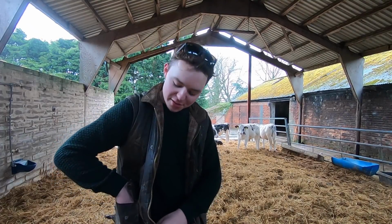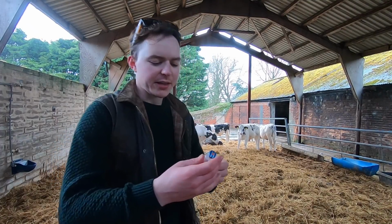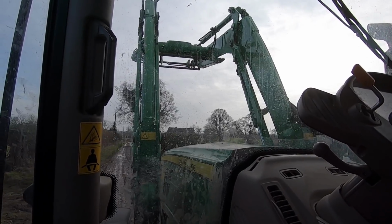Yeah, not the corona vaccine, but it was a vaccine called... Here we are, so we're just going to pull up to the lorry. Hello, what sort of size muck spreader do you think would be ideal for that 155?